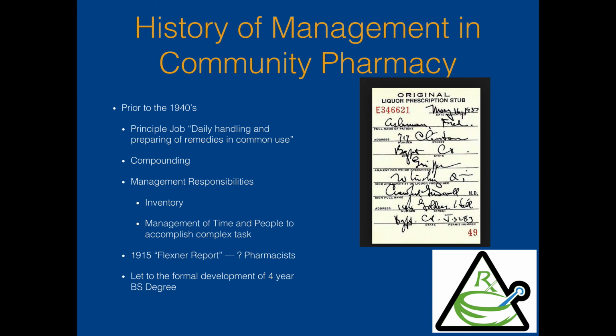So we look at the history of management and community pharmacy. We were managers from the beginning. Prior to the 1940s, pharmacy was mainly a passed-down apprenticeship, where you basically learned the skills of pharmacy by working in a pharmacy. There was no formal education. And during that time, most pharmacies were compounding because there was not a lot of manufactured products. And so pharmacists who had these pharmacies were having to manage inventory, manage time and people to meet their complex tasks.